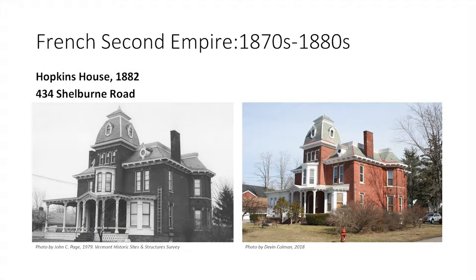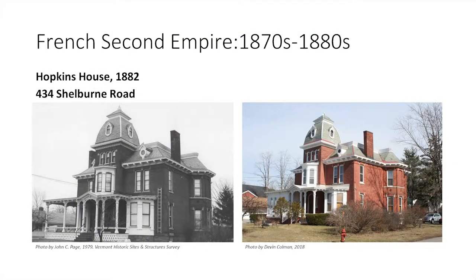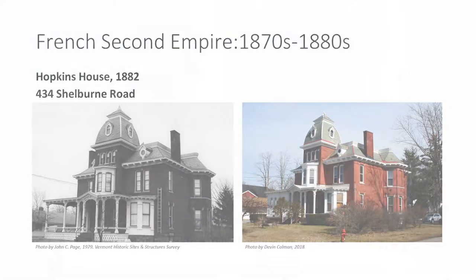French Second Empire, really a very showy style, really beautiful. This is similar to the college hall that I started out with in Montpelier. And French Second Empire will always have a mansard roof. That is a roof that basically makes the upper story of the building occupiable space. And this is based on the designs of a French architect, François Mansart, who developed this way of accommodating a whole other story of the building under the main roof, and really in vogue for a pretty short period of time.